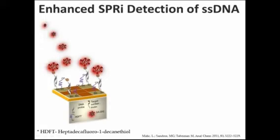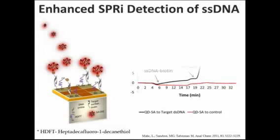We observed a 2.5% change in reflectivity. However, after the introduction of the streptavidin quantum dots, we saw a 10-fold signal enhancement. And this is the point where we injected the single-stranded DNA. We saw a 2.5% change. And then when we added the streptavidin quantum dots, you can see how the signal was amplified.